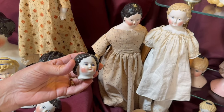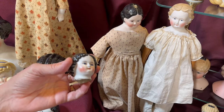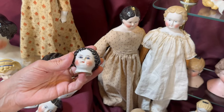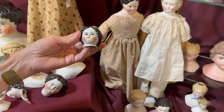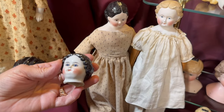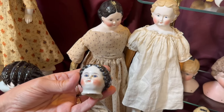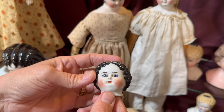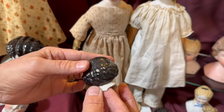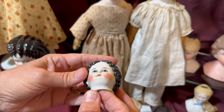So this was a company that was not actually making dolls for a very long period of time, but they were making them fairly early. It's this Kloster Veilsdorf. And they had a thing about eyes, as you could see in this one. I love the face on this doll. She really is beautiful. You have to love her like she is.